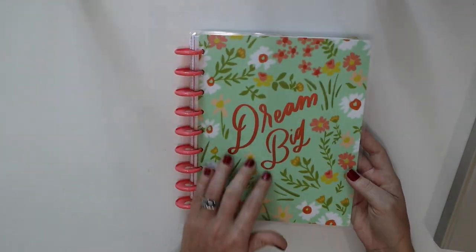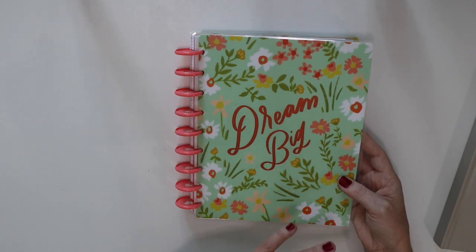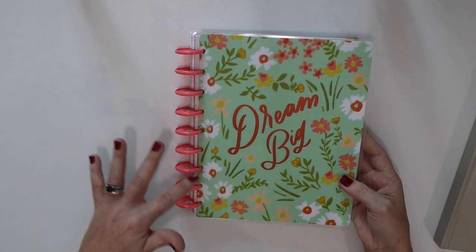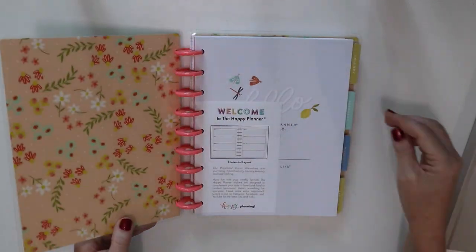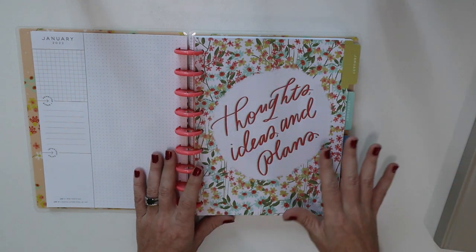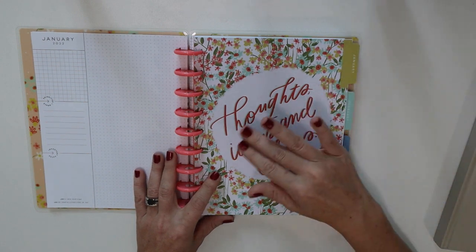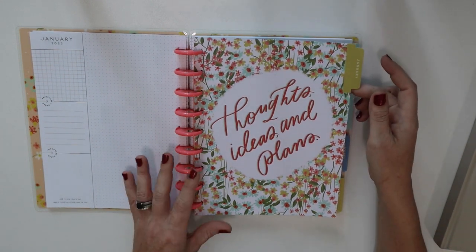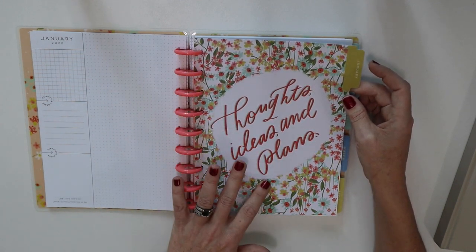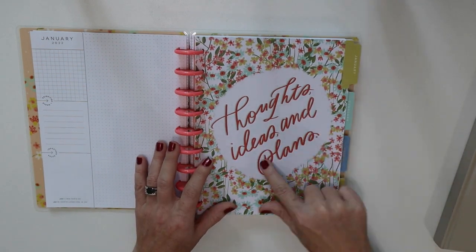With this, I love this. And I may end up swapping this cover from that leopard one for that mom one, like for spring or something. I may utilize this throughout the year a little bit too, because I really love the pink discs. I love the Dream Big. The dividers don't necessarily speak to social media, in my opinion. They speak more to a gardening style planner, but that's okay. It's not going to be a deal breaker for me. And some of the quotes do speak to content creating or just creating in general, like this one, thoughts, ideas, and plans.